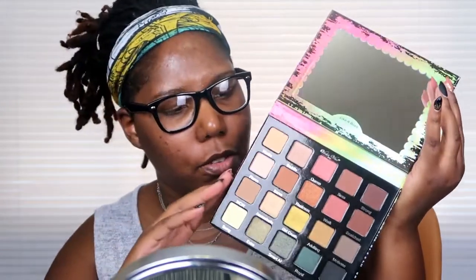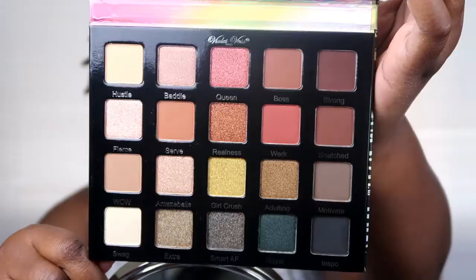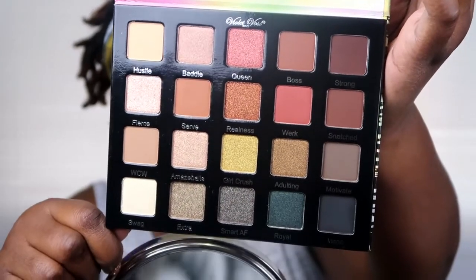So this is what the palette looks like. Ooh. I think I'm gonna keep this. This one's kind of cute. Everybody else is janky, but that one's cute. It has this huge mirror. Those are the shades. Neutral palette, which I so love. It's exactly up my alley right now. I love neutral palettes.